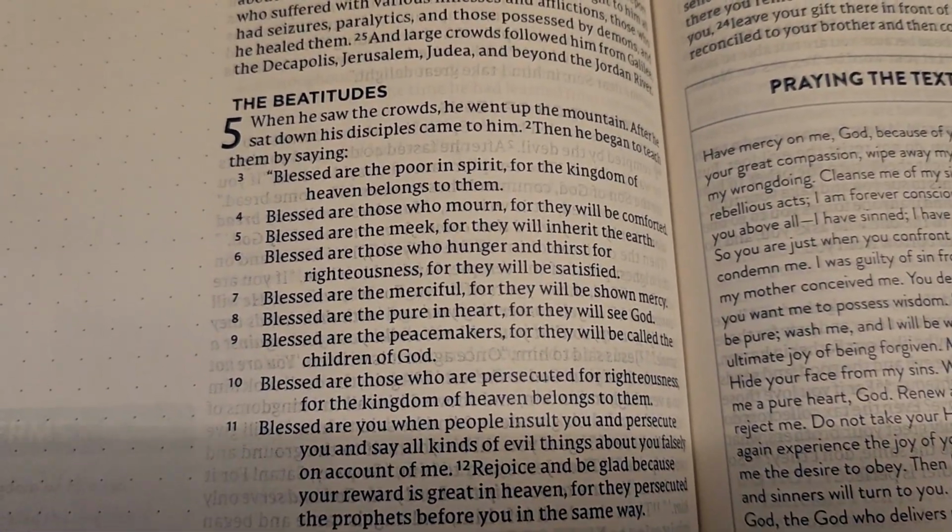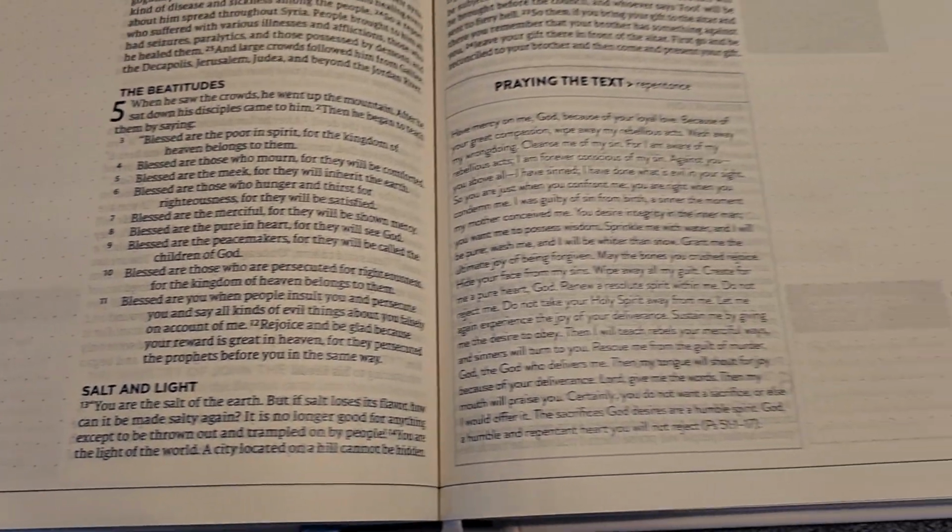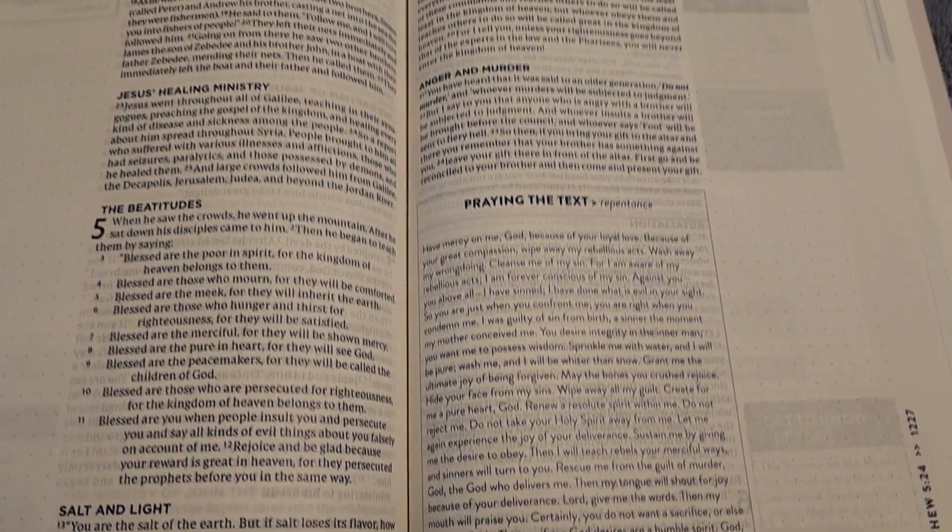And you can see it's not red letter, it's black letter text. So Jesus' words are in black.